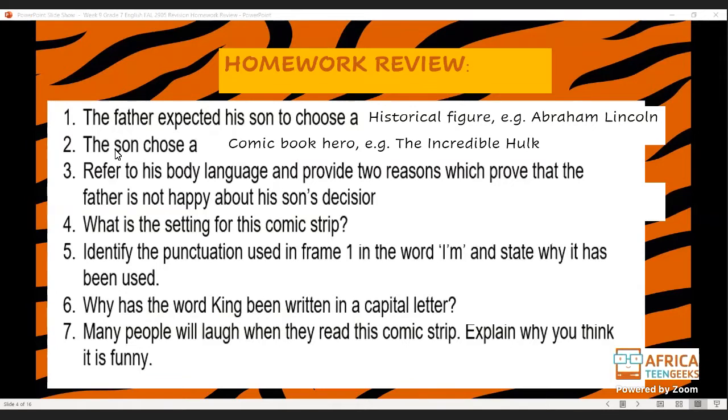Right, there are two reasons why he is not happy about his son's decision. So what on the drawing can show you, without words, he wasn't happy? How do you know the father wasn't happy? Okay, so I've got a suggestion about his facial expression, his sarcasm, reaction. That's interesting. Mita says his shoulders slouched and his facial expression dropped.